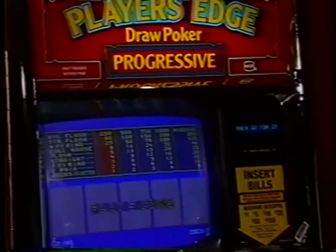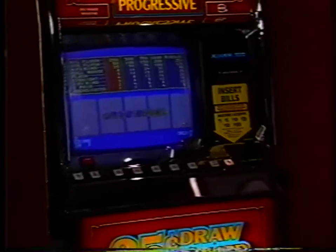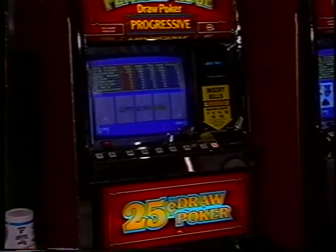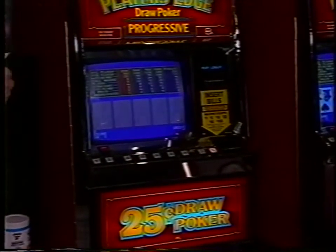Okay, here they are, the progressives. Now, if you want to know where the better progressives are, that is the higher progressives, ask a change girl. They'd be glad to help you. As a matter of fact, this machine yesterday was over 2,000. Somebody hit it, it goes back to 1,000, and now it's back up to 1,026.